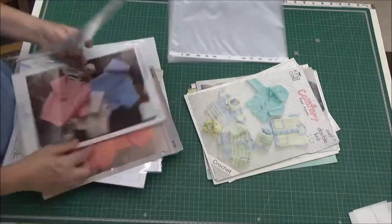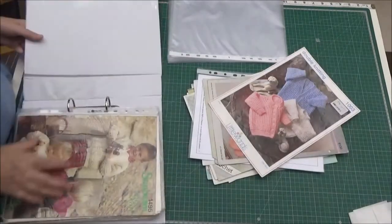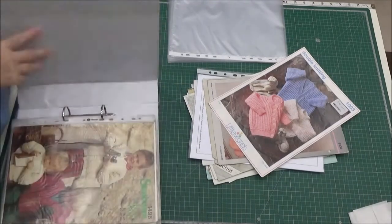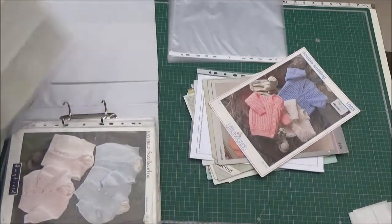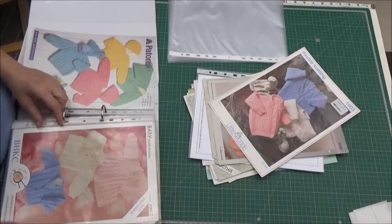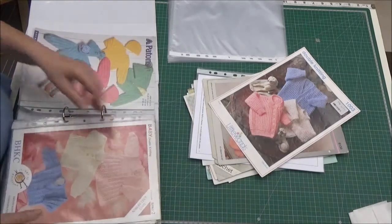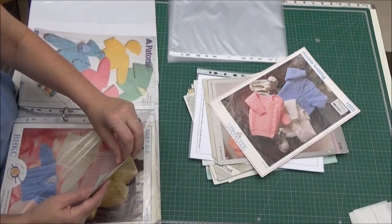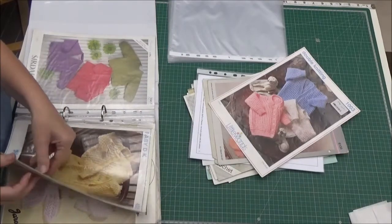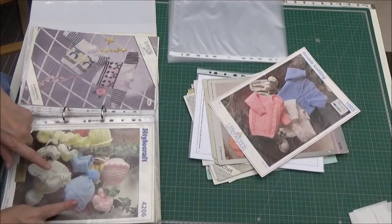So that one's not going to go in because it's too big. But we'll put these ones in. So right, that one's too big. Let's make sure I've got the right size. Boy, girl, baby. That's not baby. That's little girl. Oh no, that's actually a boy and girl. These are boy and girl because you've got bonnets and helmets.